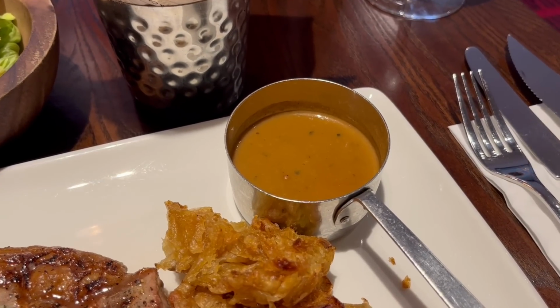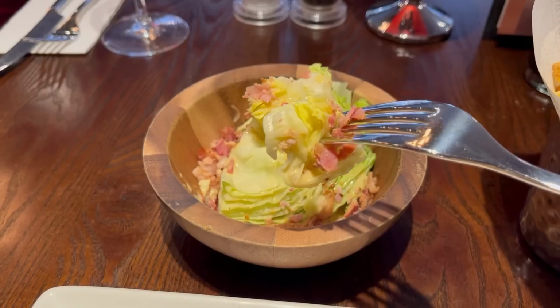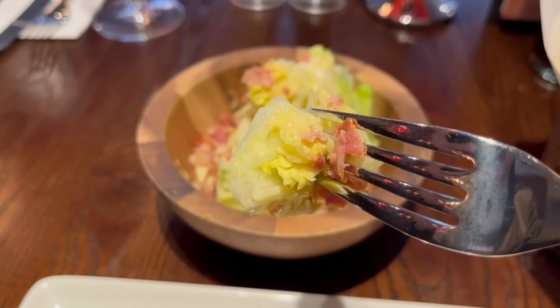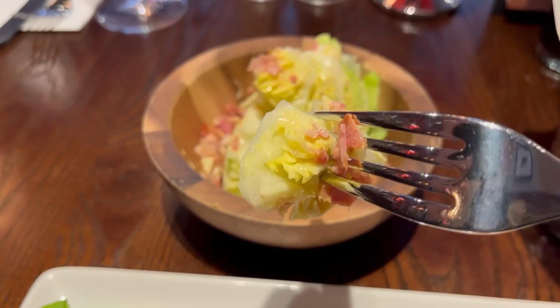Delicious. You get the creamy, peppery, salty flavour from the sauce, and that just complements the crispy fried chip perfectly. Well, let's try out the lettuce wedge next, as I've never had anything like this before. It seems like it's just a wedge of lettuce with the bacon and honey mustard dressing on it. Let's see how it tastes.